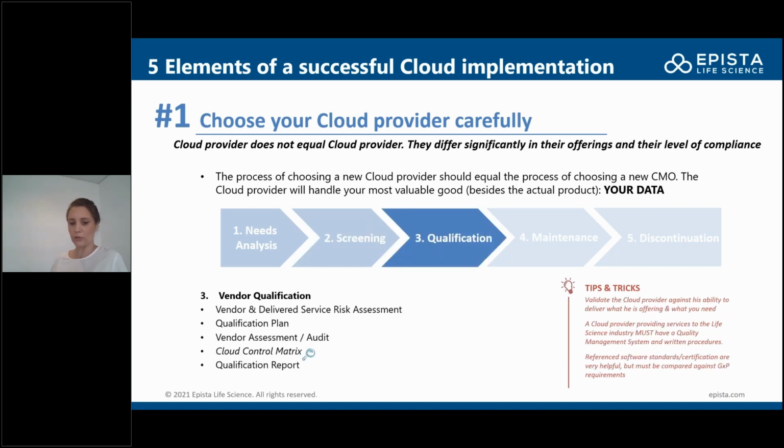In the actual vendor qualification, the process is pretty much the same as you would have with any other GxP relevant supplier. So you will do your vendor and delivered service risk assessment. You will write a qualification plan. You will do a vendor assessment or even an audit of the cloud provider to make sure that they are sticking to what they are committing to. And you will then also write a qualification report.